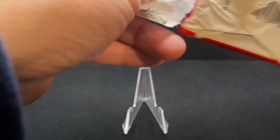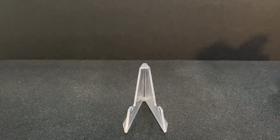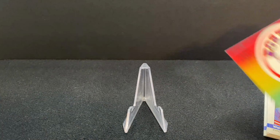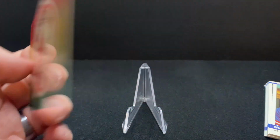And we are rolling along, obviously, as baseball season has started. This card for Steve Braun at the back here got a little bit messed up by the wax, so hopefully there won't be any other issues here. But hey, there you go, the first sticker. First card is a sticker, and it is a Boston Red Sox sticker. That's my team, in case you didn't know that.